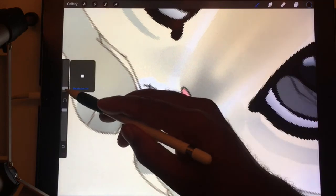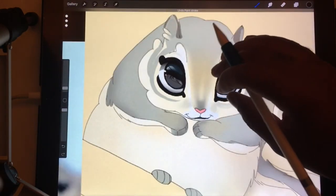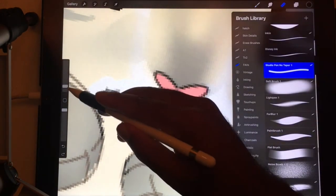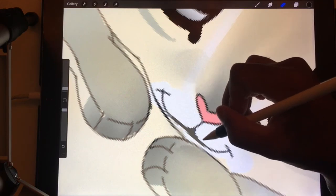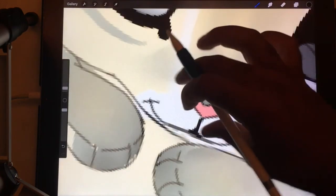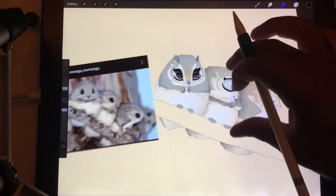You know what? I need some black. I need to bring in some black to really... Oh God. Fix one thing and then you run into a bunch of other issues. Just going to erase some of this. Okay, that looks better. That looks much better.